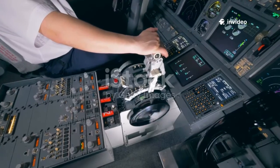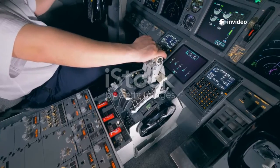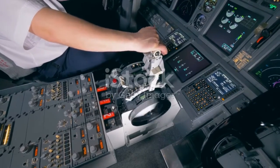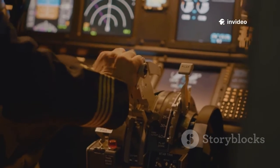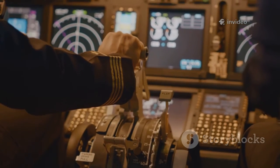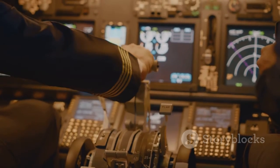When you add flaps, extending them to increase lift and drag, you'll immediately notice the nose pitches up, requiring a subtle adjustment. Simultaneously, the plane slows down as the drag increases, changing the feel of the aircraft. Counter this initial pitch-up with gentle forward pressure on the yoke to maintain your desired descent path and prevent unwanted altitude gain. Smooth, controlled inputs are key here.